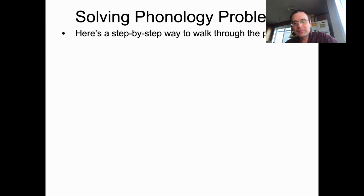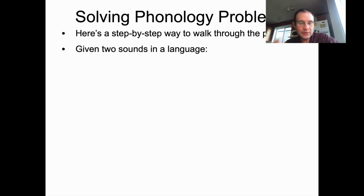So I've got a step-by-step guide for you guys to walk through this process. So in a lot of these questions, I'm going to present you with a data set from a language which shows you here's how you say this set of words in this particular language, whatever it might be.